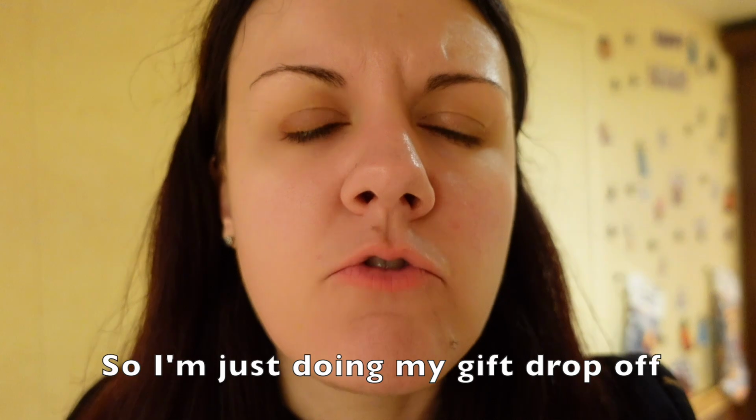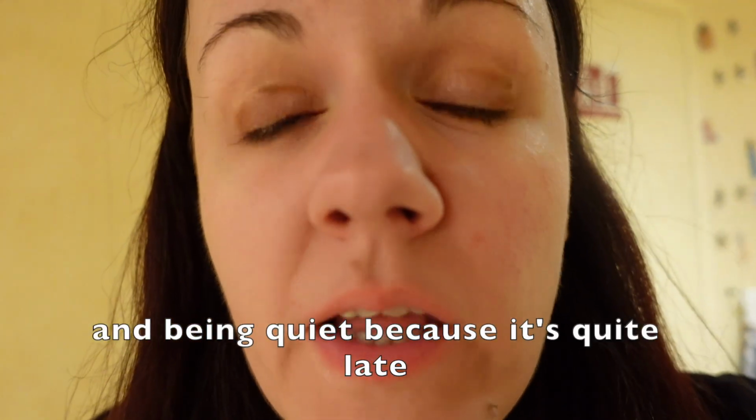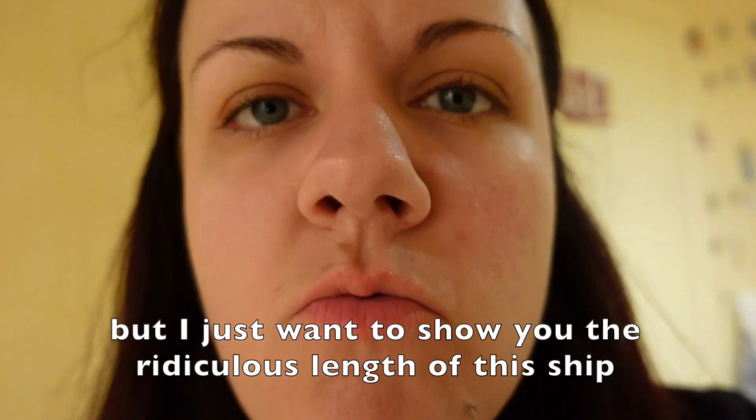So I'm just doing my gift drop off and being quiet because it's quite late, but I just want to show you the ridiculous length of this ship.